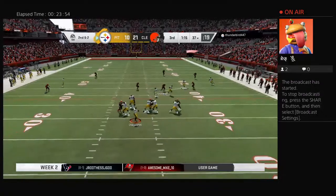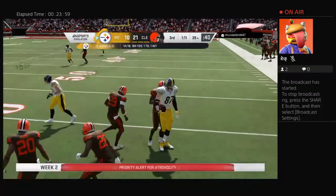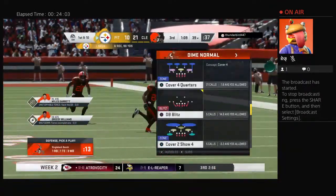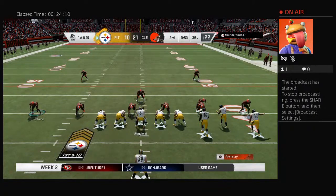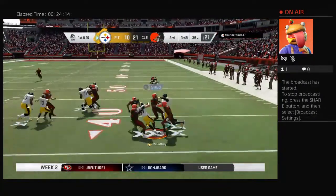2nd and 2. And he will find his man on the outside. 2 yards, good enough for a first. That was a route run not just with dexterity, but with intelligence. Found the hole in the zone, made sure the quarterback saw him, and was able to make the sure catch and put the down marker back to 1.